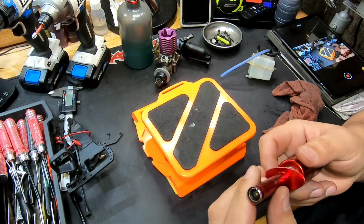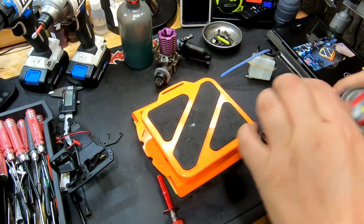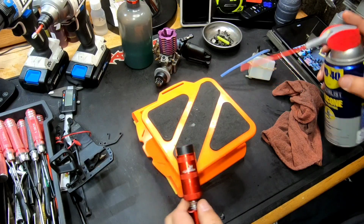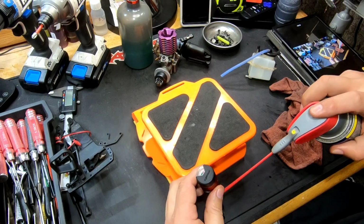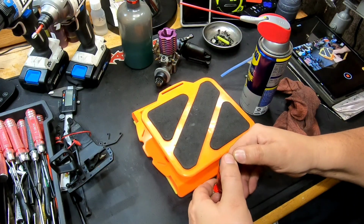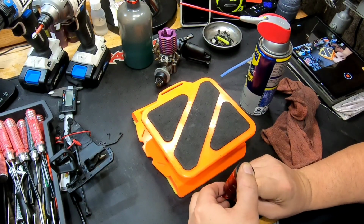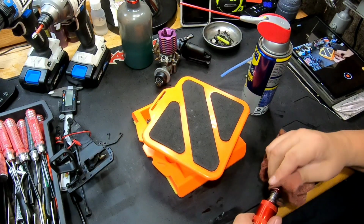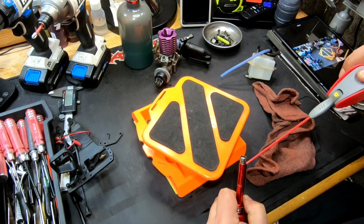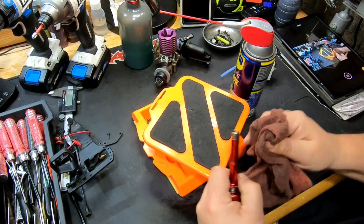Holy cow. Need to spray me a little WD-40 down in there, guys. Let me see if I can get some WD-40 in there. If I can get anything to slide down in there or not. Don't know, I don't know, fellas.